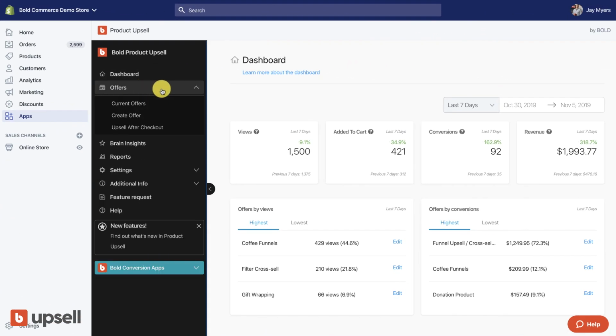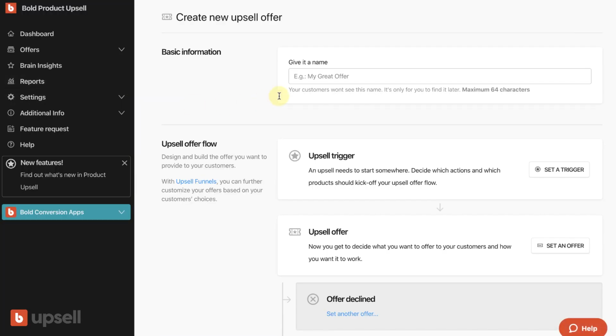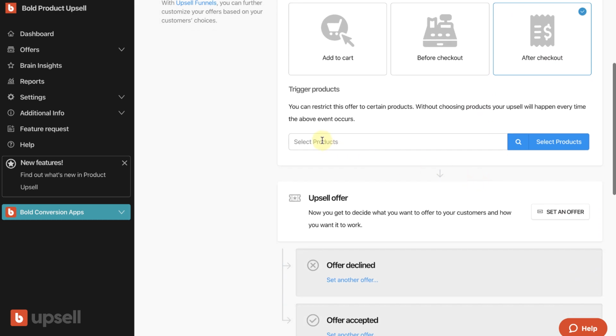So in the Bold Upsell app admin, you can either go to your current offer section or just click create offer. Let's go ahead and do that. You're going to give it an internal name. This is so you can reference it and find it. Some people have hundreds of offers in their library, so make it descriptive so you can find it later if you need to. And here is where you define that it is an upsell after checkout. Upsells can happen on the add to cart button, the checkout button, or after the checkout. So obviously we're going to do after checkout for this.